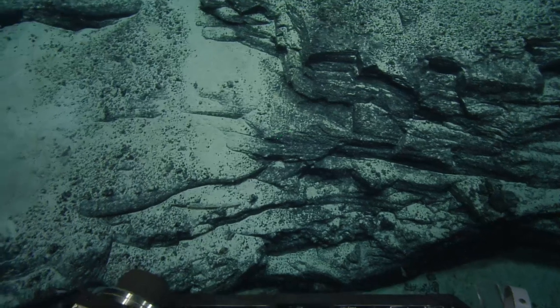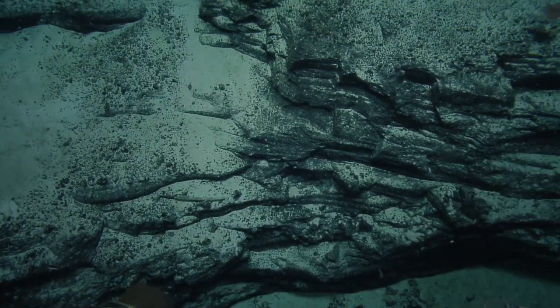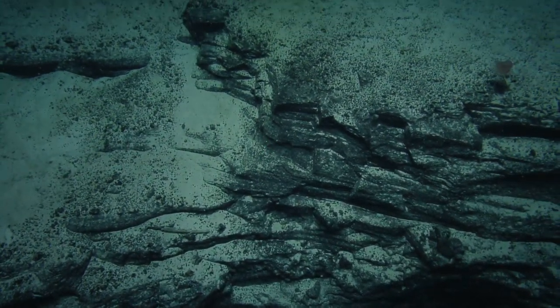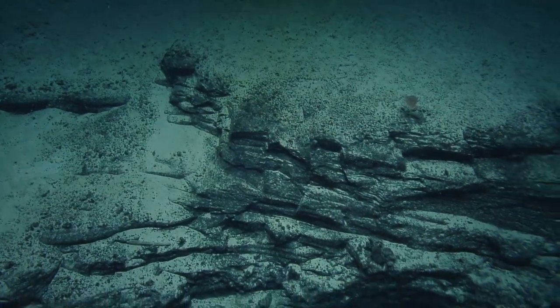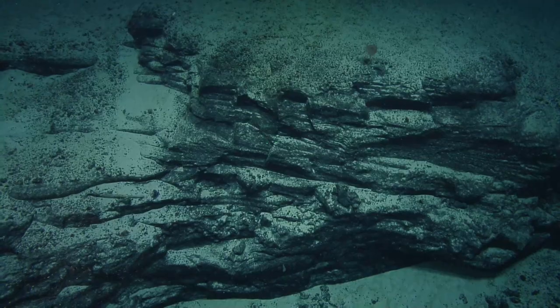Something floating right there on the right. Yeah, kind of looks like a fly trap. It is a fly trap on a small stalk. Oh, yeah. Okay.